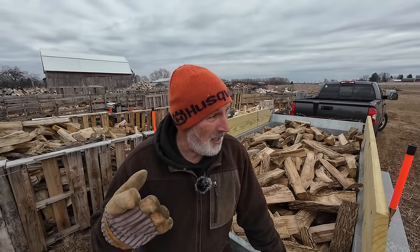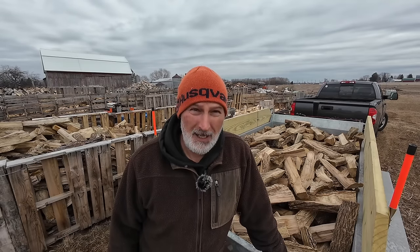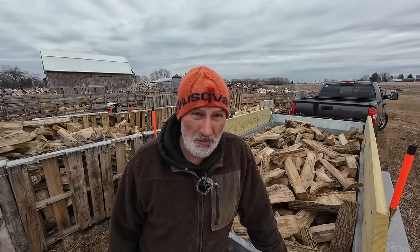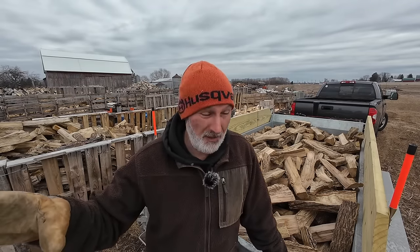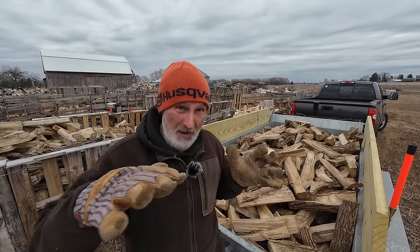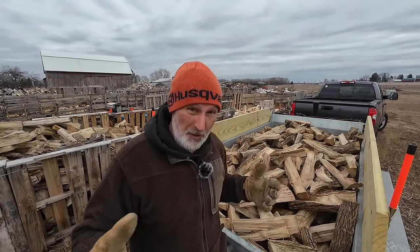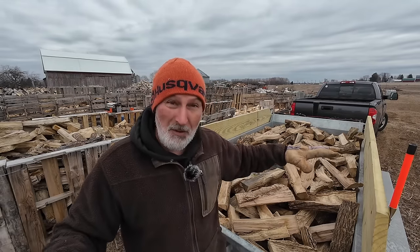Now, the reason I bring this up is because I get comments all the time, well, that loose wood, you can't possibly know how much wood there is. Yes, I can. Like I said, I have thrown in so much wood into trailers into my truck. I know how much it is because I used to stack my wood for years, decades. I know how much wood, when you take it from a full cord or a third of a cord and you throw it into a truck or a trailer, I know how much there is. It's always the same amount.